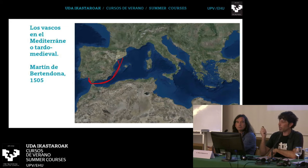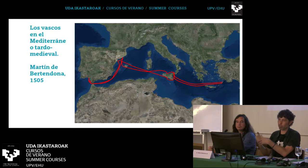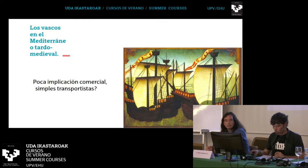then Lampolla, where the Ebro River flows into the Mediterranean, then Barcelona, then Majorca, then Palermo, then Messina, then Rhodes, then back to Messina again, then loading wheat again from southern Sicily, and back to Valencia or Barcelona. Well, these are pretty sophisticated routes, right? It's not just a one-scale, simple voyage.